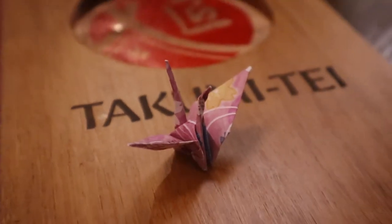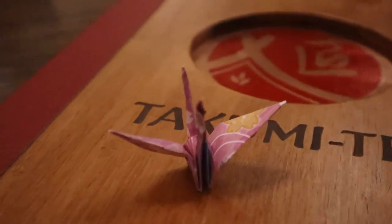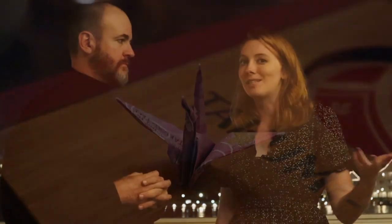You go in and they explain that there are five different rooms all inspired by these elements, and every room is gorgeous. There are no windows, and you're like, that's going to be stuffy. It's not. It feels like an oasis in the middle of Epcot. You feel transported to another world. Takumi Tei means house of art, house of the artisan, and that's what the atmosphere feels like. It's what the food craftsmanship feels like.